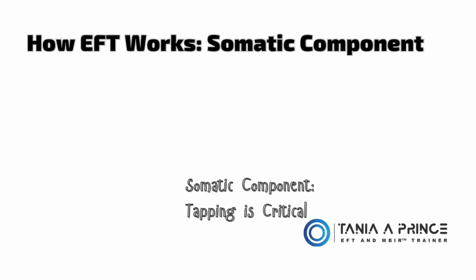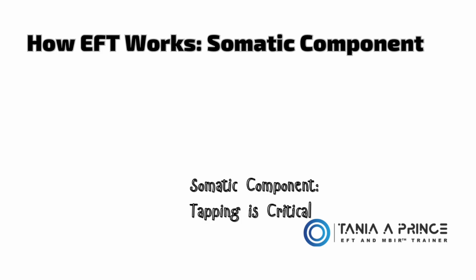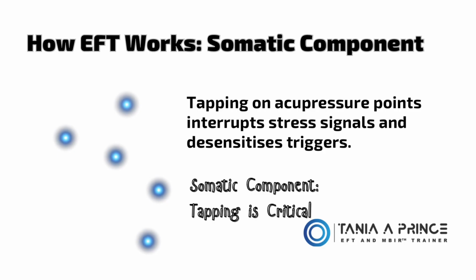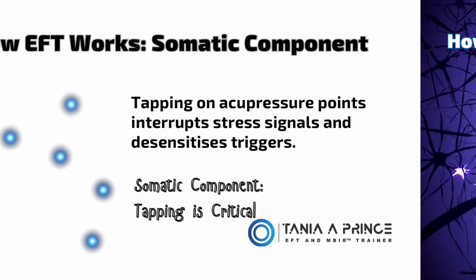The somatic component, tapping, is critical. By stimulating acupressure points, we interrupt the body's stress signal, helping clients desensitize emotional triggers. This mechanism makes EFT especially effective for conditions like PTSD, where the body often remembers trauma, even after the mind has tried to move on.